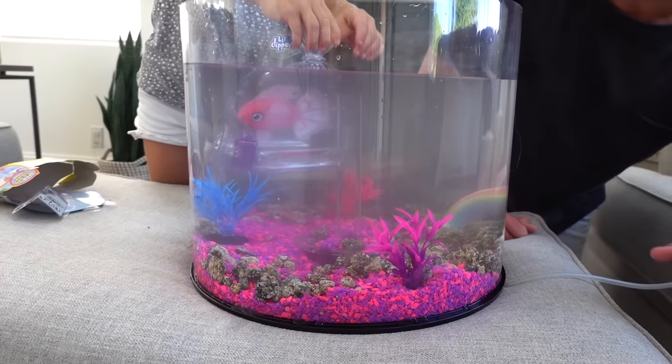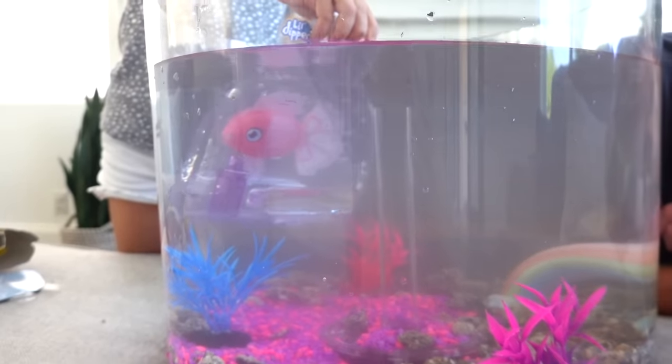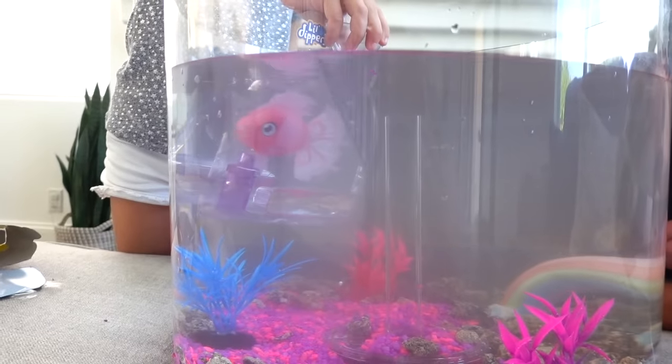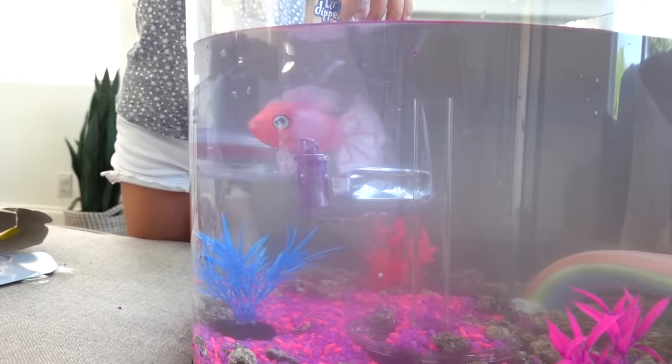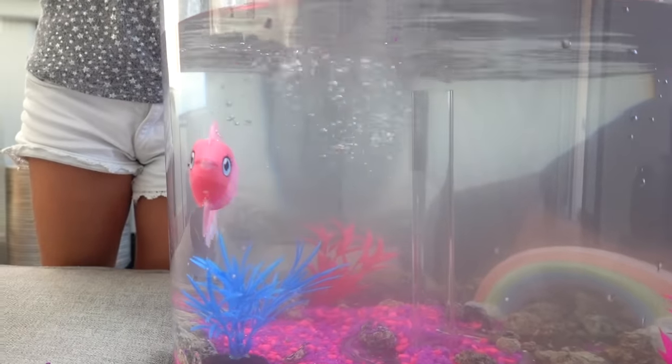He's moving. Filling up with water. Oh look, you can see him swimming. You see him swimming in there? Oh my god, oh my god. He wants out! Oh, how cool! What the heck? Look how realistic that looks.